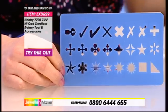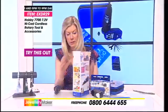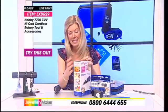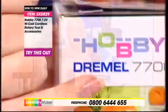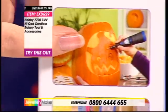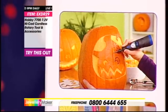And I want to show you what sort of thing you can do with the Dremel drill, if I can say it. I will show you on the side of the box. I think this is probably an easier way, first of all, before I show you some stills. So you can see here, you can use it for your pumpkins in autumn. If you want to, I am obsessed with the pumpkins. I think that's quite genius, actually.